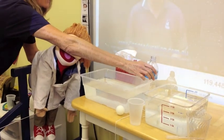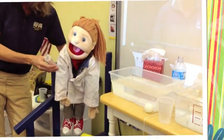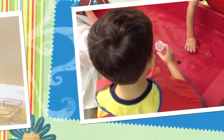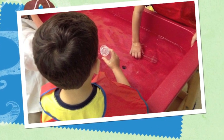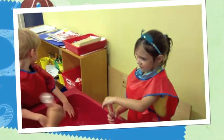Will that same thing happen with our test tube? Yes. All right, scientists, this is going to be for you to decide when you go to the water table. I also have lots of big cups for you to try. Now, the coolest experiment is with the tissue. Ready? I just saw the air cup. Did you see the air cup?